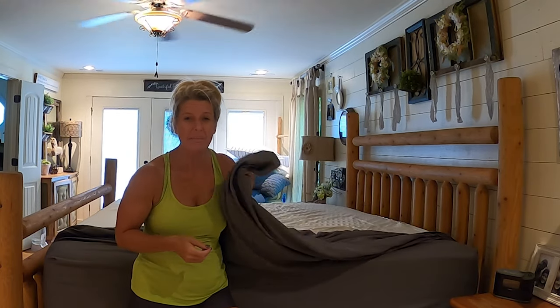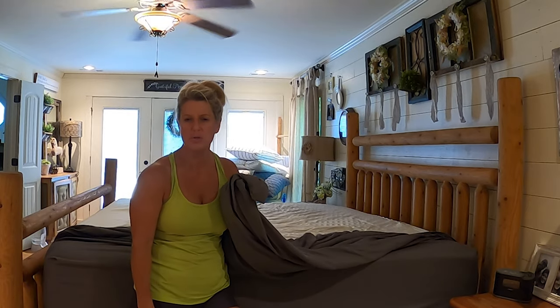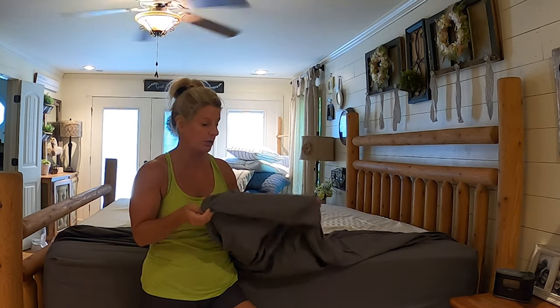So I was making the bed and then I got to thinking, I wanted to share these sheets with you. I've had them since December. They are microfiber sheets off of Amazon for a king size set. It was like $35-$36 and they had probably like 5 or 6 different colors.